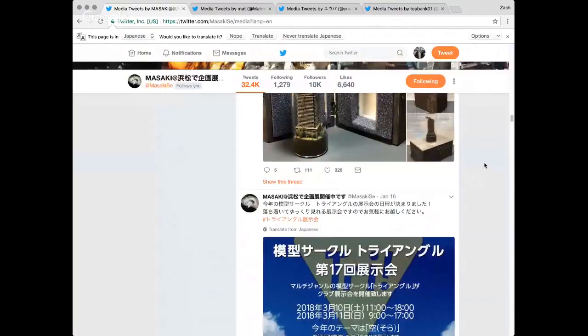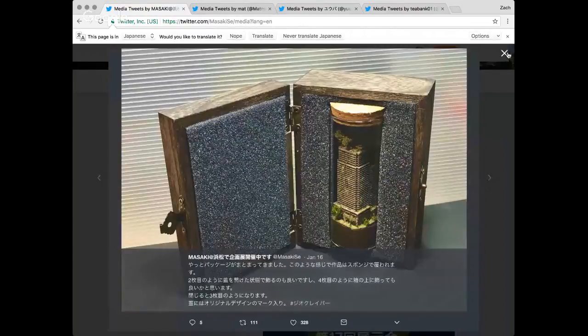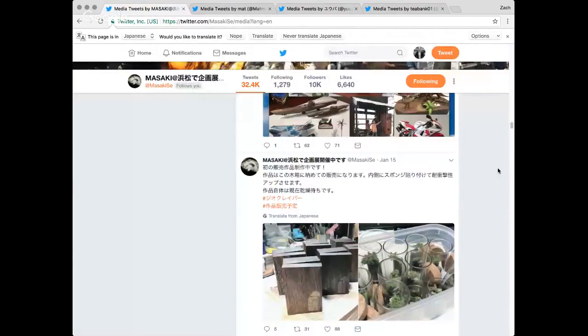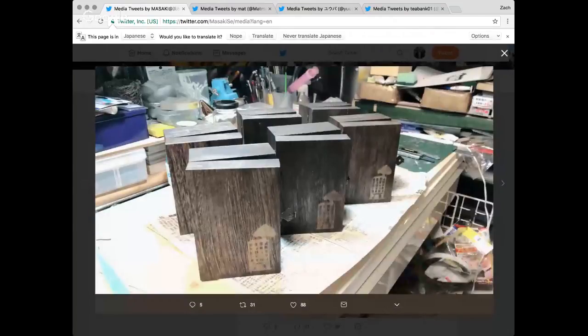So he's got a whole bunch of these that he's been working on, but I want to show you guys. So here you can see them in the boxes again. How fun is that? You make something and then you make something to go around it. Oh, that's so good. So I assume he sold these. Here you can see them when they're on display. I mean, wow. He made a bunch of them.